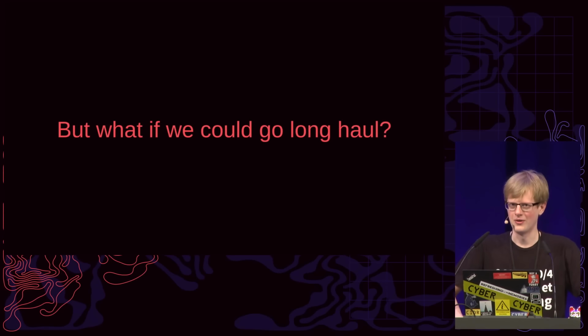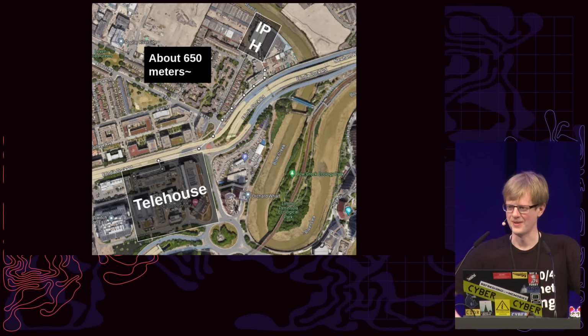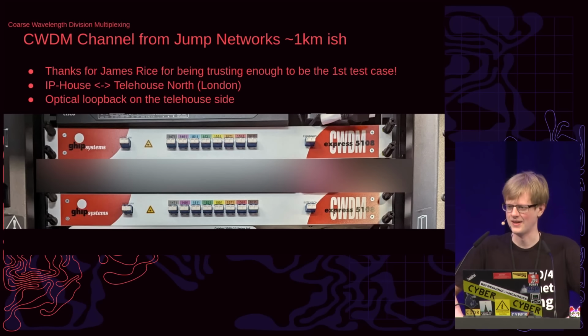But what if we could go longer haul? Obviously, 5 meters is still within the possibility of just regular plastic core cable. So, a friend of mine, there are 2 data centers around the corner. There's Telehouse, which runs a lot of the UK internet infrastructure, and there's another data center around the corner called IP House. A friend of mine is in IP House and Telehouse at the same time, and has a dark fiber between them. So I borrowed a channel off one of his multiplexers. He was trusting enough to let me stick a weird signal into the thing that runs his production network, and I'm forever thankful, given he was the first sacrificial goat.